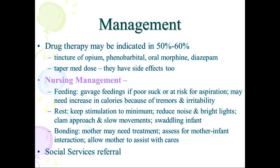We need to focus on this bonding between mom, baby, dad, baby, that parent-infant interaction. Mother might need other treatment, so assess for that mom-infant interaction and allow mom to assist with the care involved with the infant. And we most likely will need a social services referral or public health referral or both for follow-up outside of the hospital.